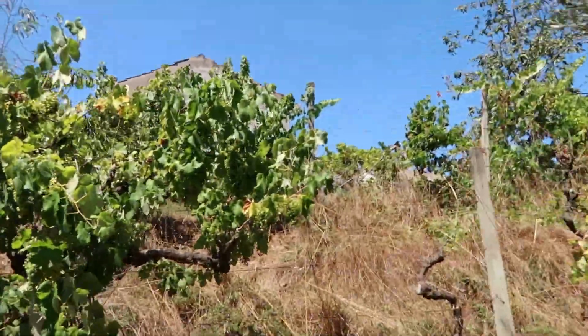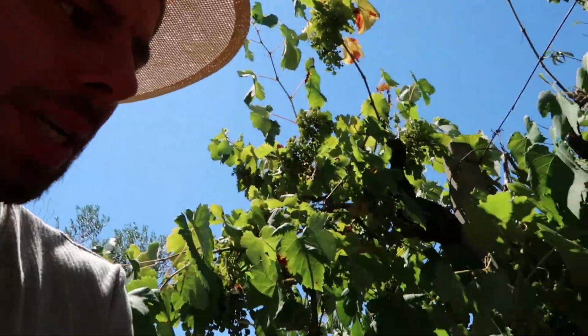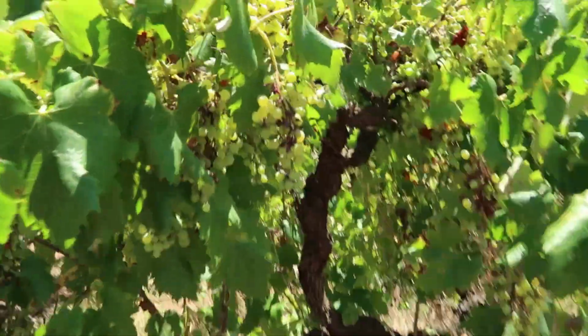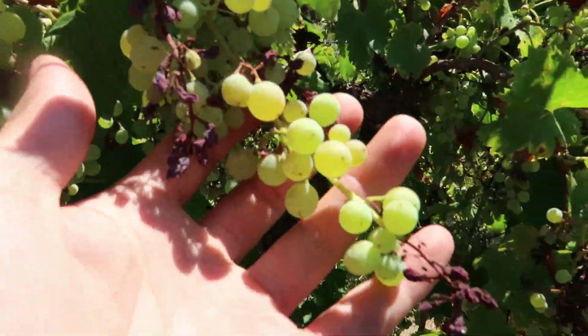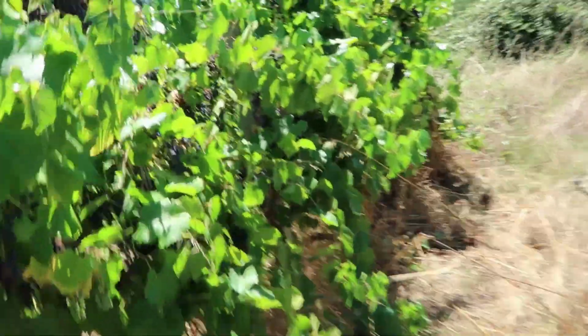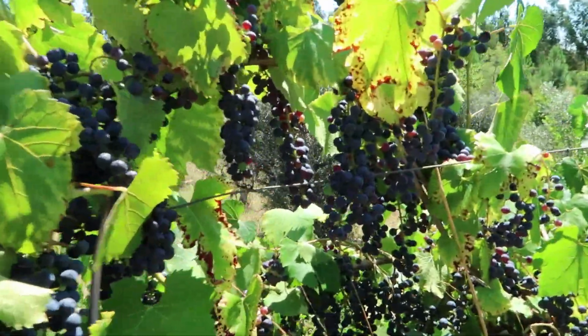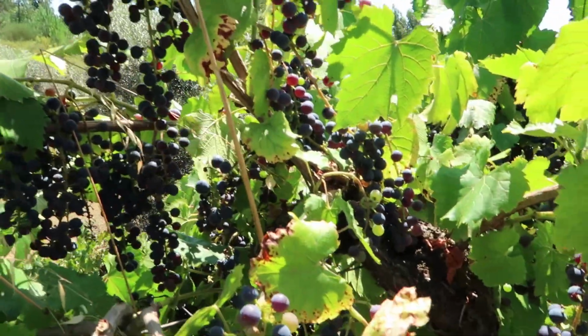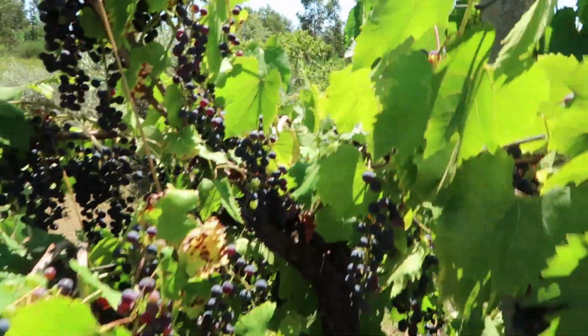Let's see if I can make my way up here. Fingers crossed it's gonna work. And let's see. There we go. Strolling through the vineyard. Awesome. The grapes are in different stages, I guess. These aren't looking that great, but here, well, they're still not that big. But look at the amount of grapes, and also already turning black, blue.